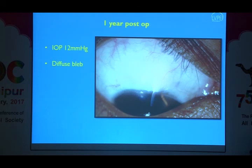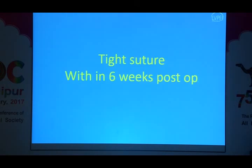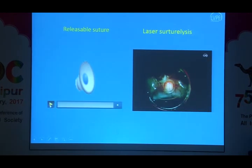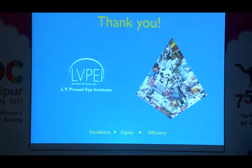Like I tell my patients, if I do a trab or a combined surgery, surgery is just 50% of the treatment. How you manage it in the post-operative period is something that can help us to save this bleb for a very long time. And I think that investment is worth giving, both for the patient and for us. If you have tight sutures or releasable sutures, you can try and do a suture lysis, or you can release the suture in the post-operative period, and that also helps to control the pressures.